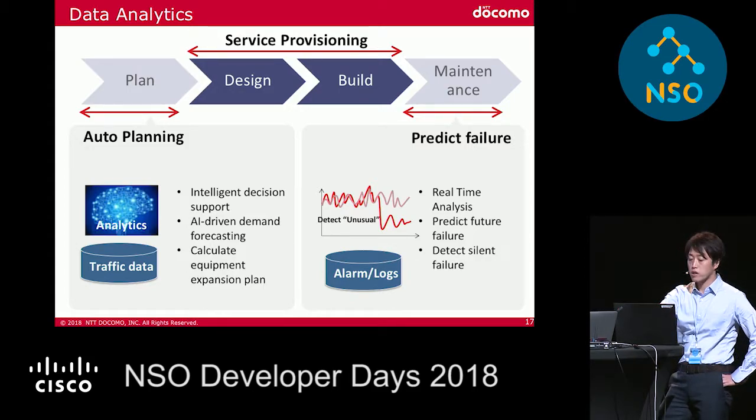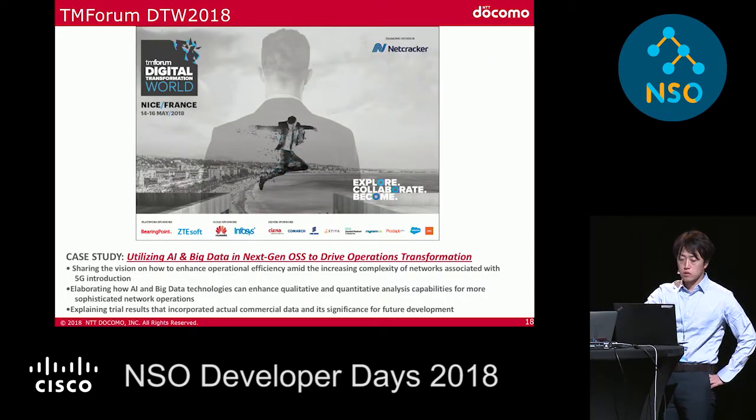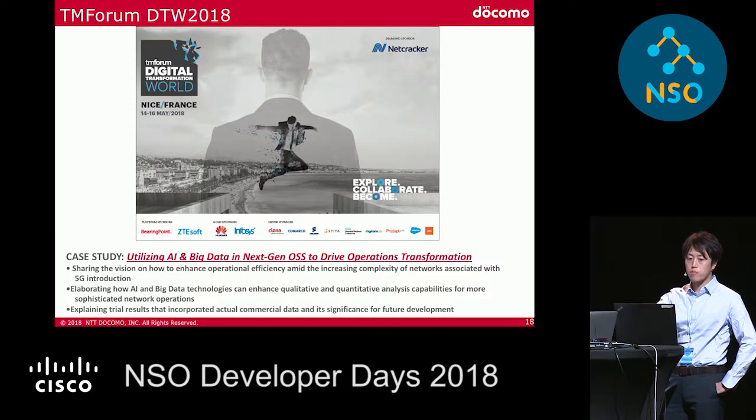The second use case is fault sign detection and silent failure detection by AI. AI analyzes logs and traffic in real time and thus detects silent failures and failure signs in order to minimize QoS/QoE issues. We have already applied several forms of fault sign detection in daily operations. So in this phase, we plan to advance real-time analysis to detect more failure patterns. We made a presentation on data analytics at TM Forum Digital Transformation World, which was held last month in Nice. If you are interested, please check out the DTW webpage.